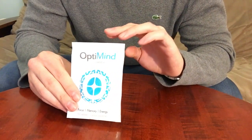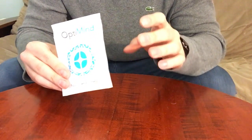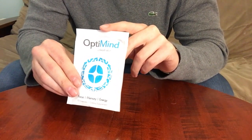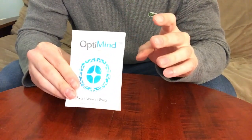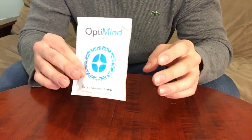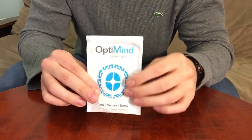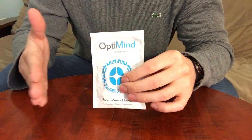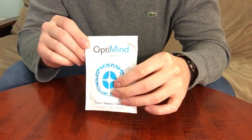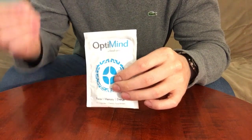So I decided to take OptiMind, and wow, was I impressed, especially the first day. I had taken OptiMind before, and in my first review, I went through the effects at a normal work day, a normal business week. And what's funny is I kind of forgot about what the effects were like. But at this conference, I was really surprised at how alert I was.